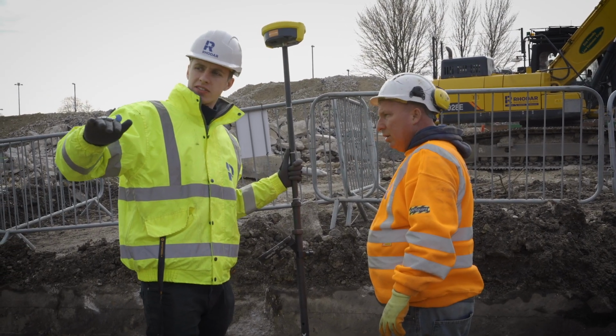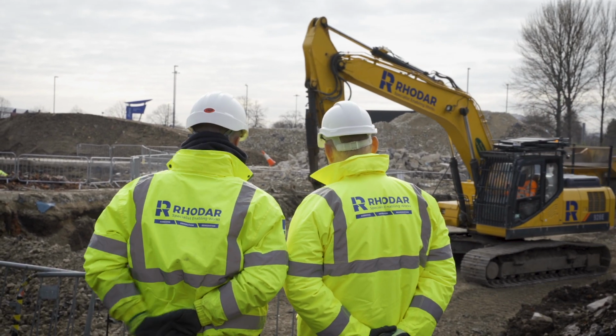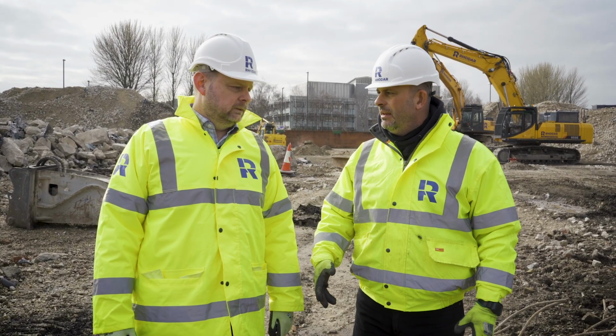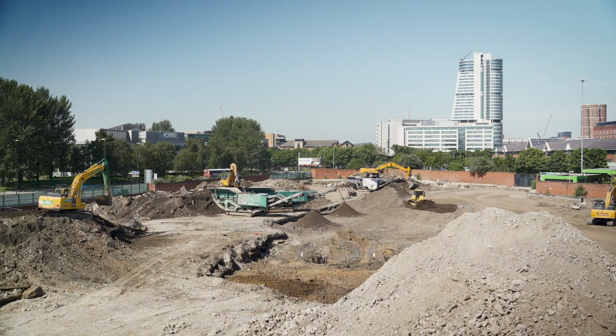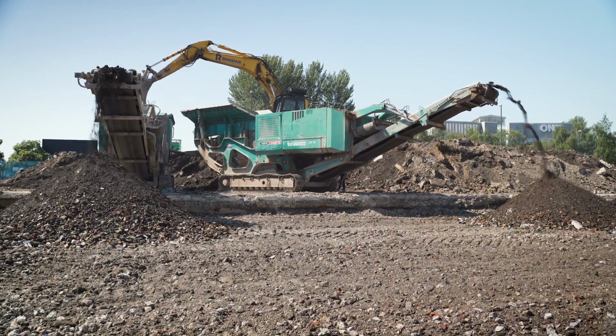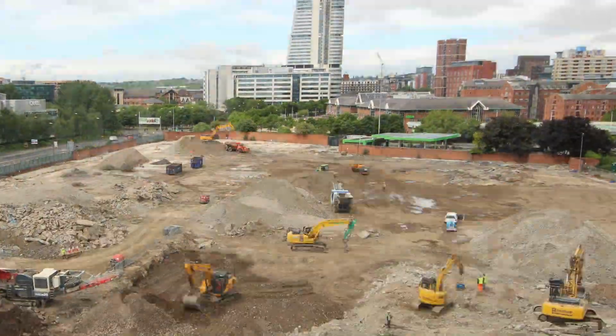These sites always throw up technical challenges while they're being undertaken. As principal contractor, the expectation is that you deal with those challenges. Sometimes you do need the input of the client. Our client is fantastic for being able to have discussions and agreeing a sensible solution to make sure that the challenges of the site are met with the expectation of the development.